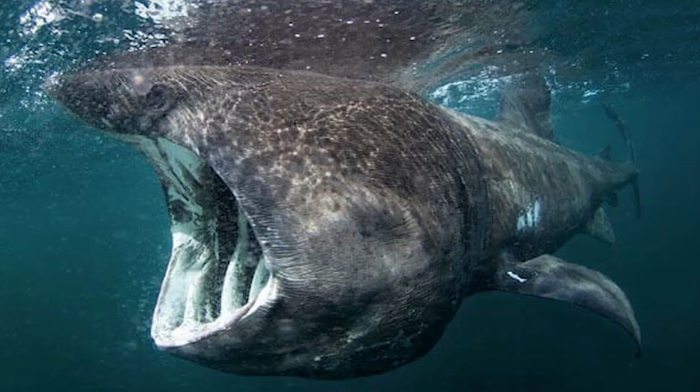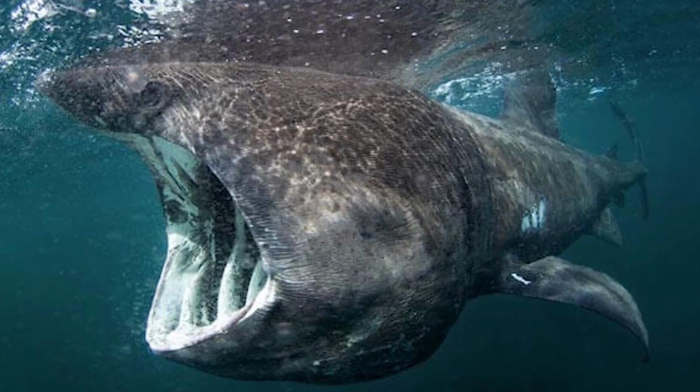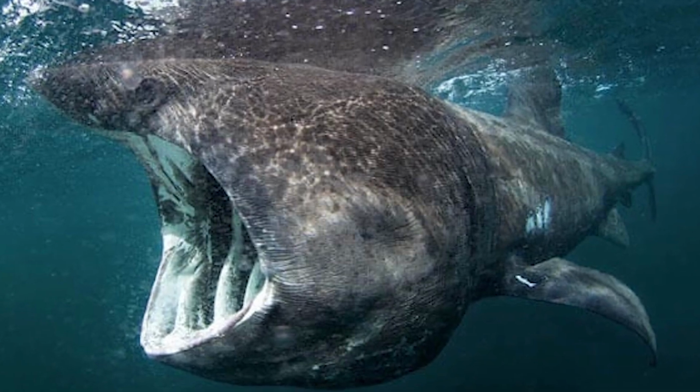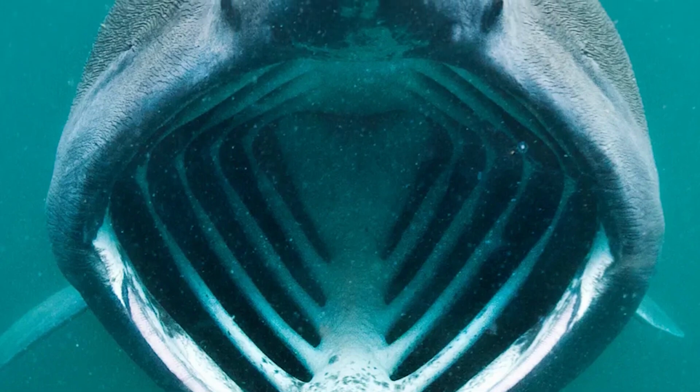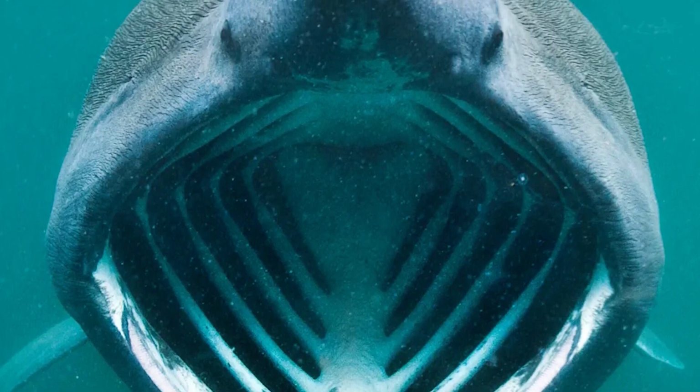Basking sharks, luckily enough, are docile and ambivalent towards humans, but look at the inside of this thing. Does this not look like something out of your absolute worst nightmares? Like something out of an H.P. Lovecraft story? This thing could swallow me whole and not even realize it had done it. It's got a mouth like a black hole.